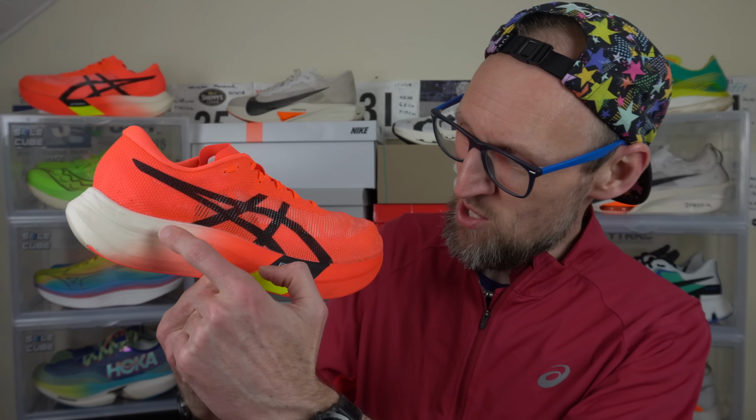I'm going to give it a 2.9 out of 3 for value. Great price, and it certainly brings it into the lower category of the super shoes. And I've got to be honest, it looks absolutely awesome too. Love that sort of gradient effect here. Okay, if I've added all the scores up correctly, I think that gives us 11.8 out of 12 after my initial runs for the ASICS Metaspeed Sky Paris.